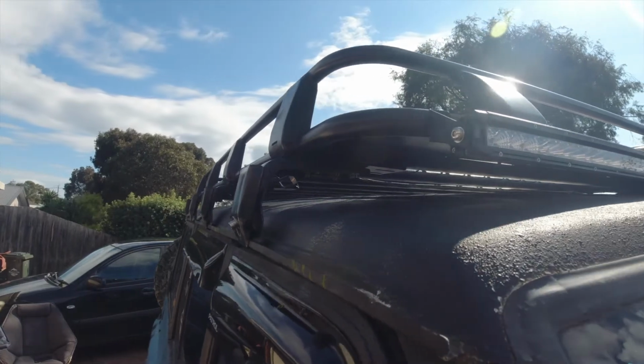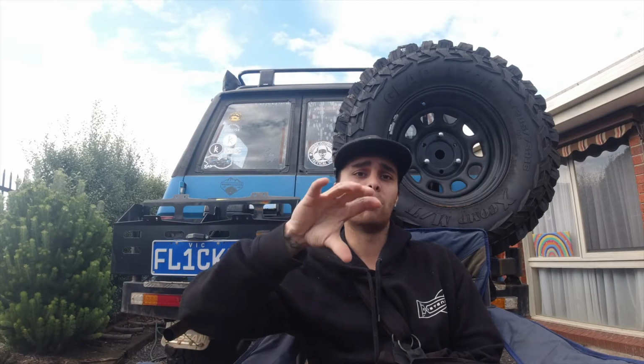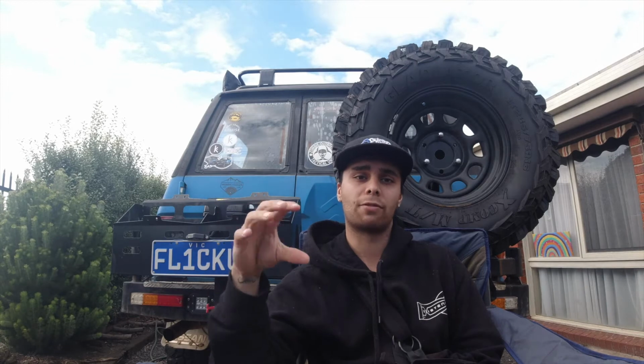So on top I do have an LED light bar, the new slimline one with, I'm pretty sure, an ARB aluminium roof rack. It is super light actually. Was never going to run one. I did originally have the bull bar, the bullseye brackets for a 52-inch light bar that went across. I did snap them off, so I did have to remove them.